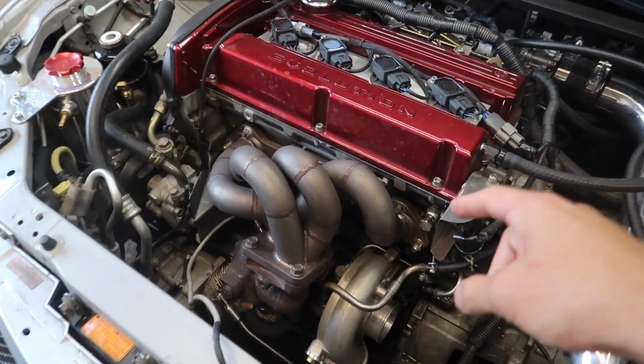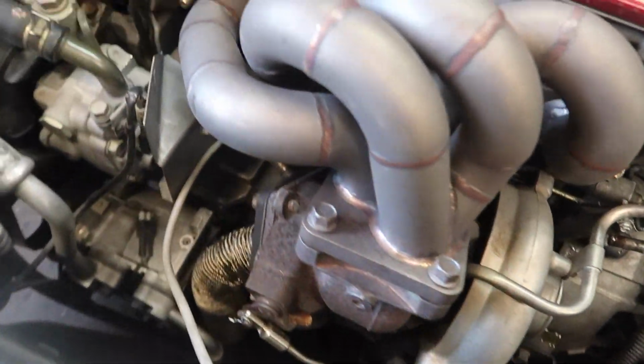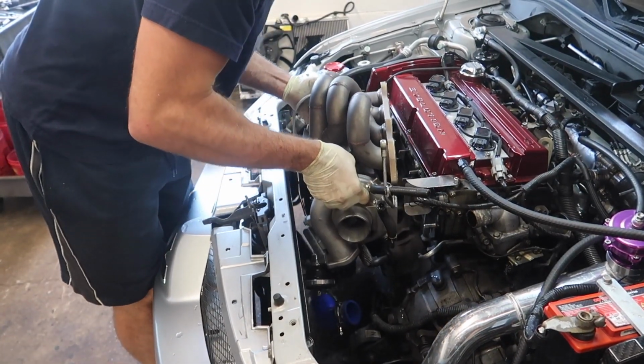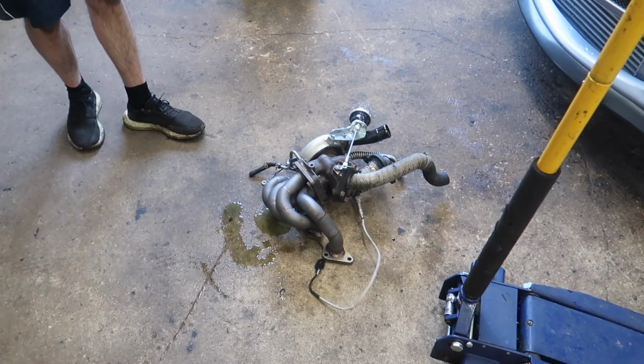So we've got most of the bolts off of the manifold. We only have one left. All of the piping is taken off, and the old turbo is pretty much ready to come off. And then the new one will go back in. There she is. Dang.